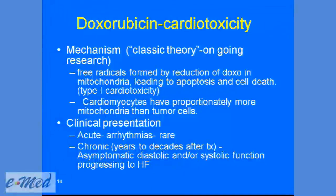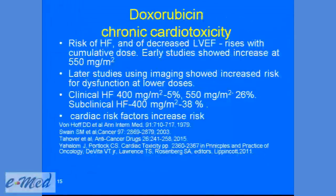So chronic cardiotoxicity, starting with asymptomatic diastolic and systolic function, progressing to heart failure, certainly is the big issue today. The early studies in oncology showed that there was a risk of heart failure arising with cumulative dose. The early studies showed increase at only 550 milligrams per meter squared. But of course, that was before the era of modern testing and monitoring techniques. So you see some of the percentages here that I took from the literature.